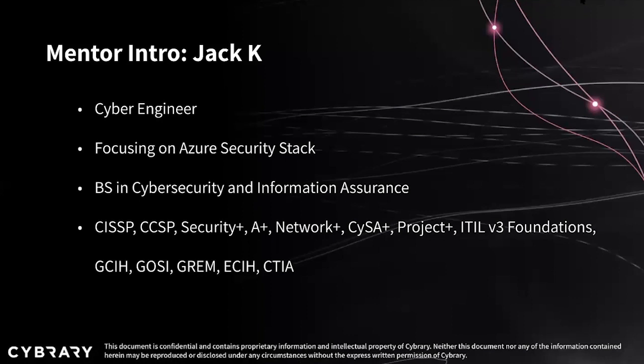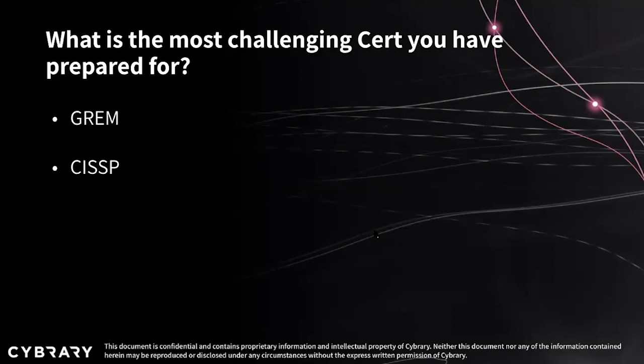We see some of the big ones down there: CISSP, CYSA, GCIH, GOSI, and some of the GRIM certifications. Lots and lots of experience in prepping for certifications. So we're super happy to have him on the call and get some of his insight. Awesome. So let's get into the next slide.